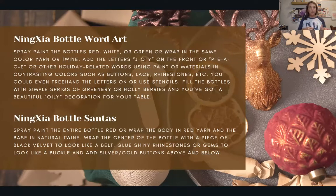First of all, Ningxia bottle word art. You might spell out the word joy or peace or other holiday related words using paint or materials in contrasting colors after you've spray painted the bottles red, white, green, maybe blue, depending on what you celebrate in your home. You could even freehand letters or use stencils. And then fill the bottles with simple sprigs of greenery or holly berries, and you've got a beautiful holiday decoration for your table.